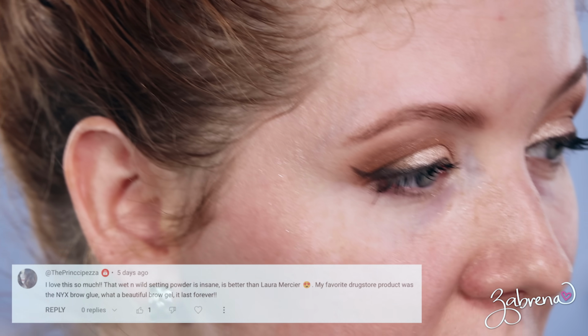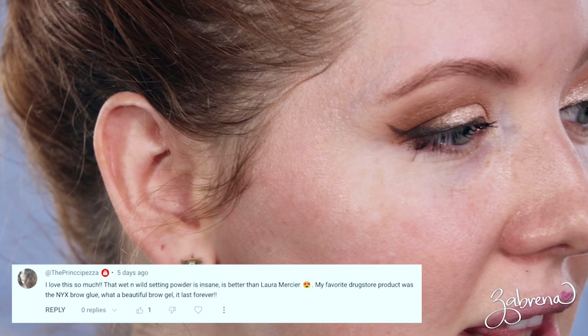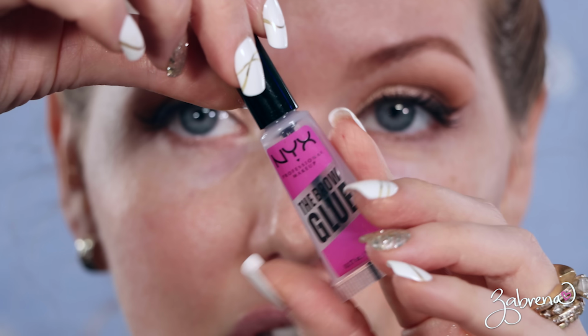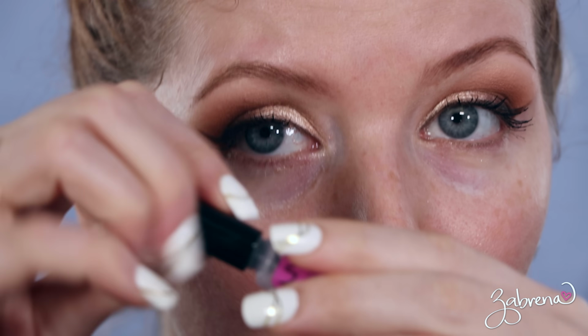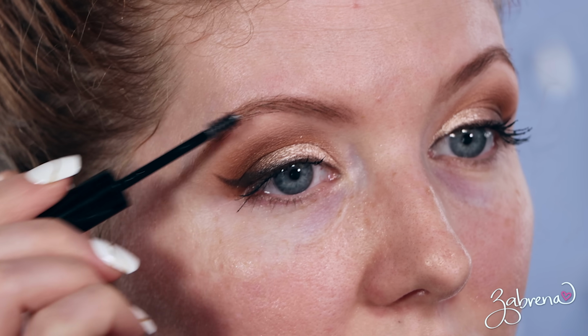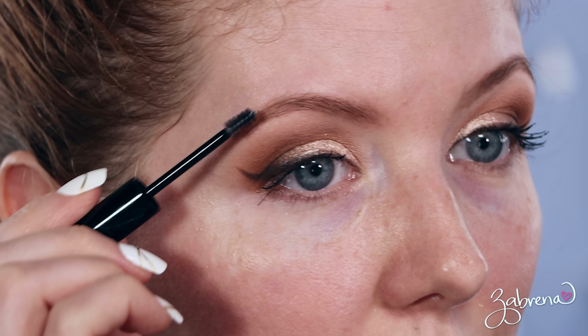Another one of your recommended favorites from this past year comes from the Principessa. She had recommended the NYX Brow Glue. This stuff right here. I've used this a few times, and from what I can remember, it was really good. And it holds the brows in place really, really well.